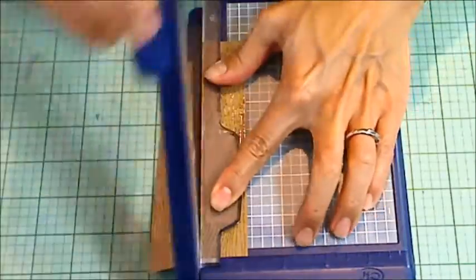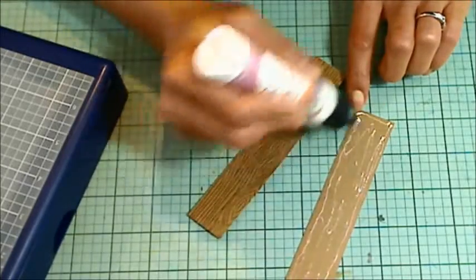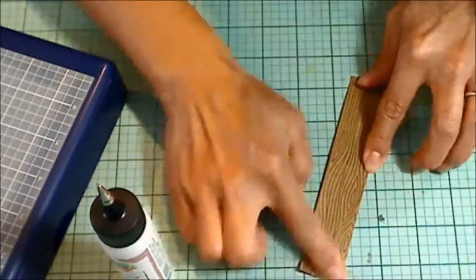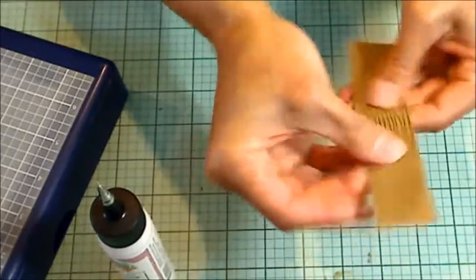so that I can double it up to create the base of my bookmark. I think doubling it up and that embossing really adds some nice stability and strength to the base of this bookmark. I am using some wet glue. This is my favorite wet glue, Art Glitter Glue, but you can use any kind of adhesive as long as it's permanent.